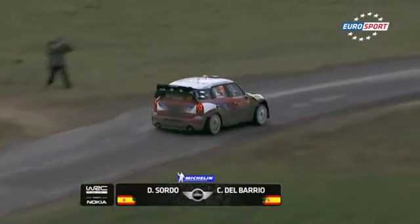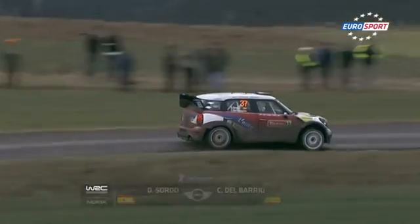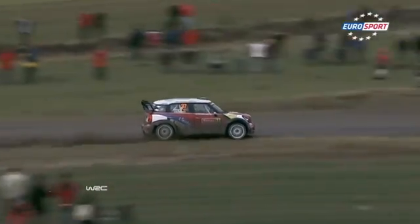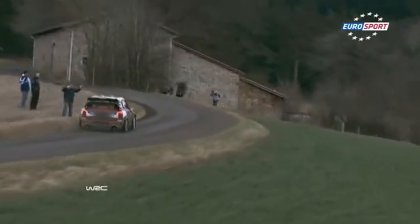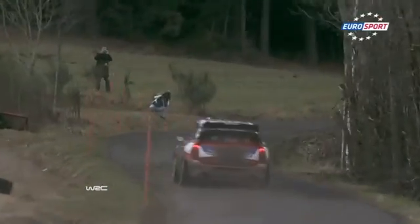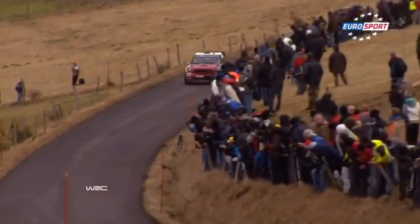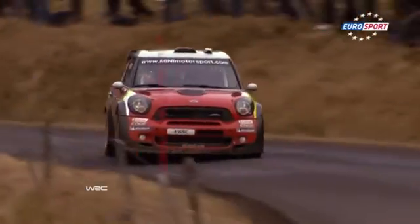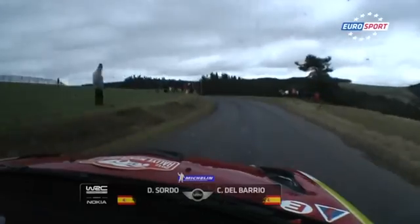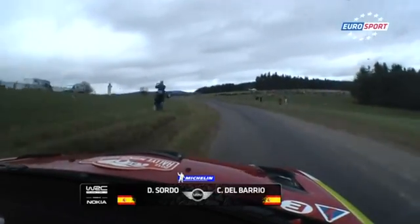Sordo trying hard, very hard, to get ahead of Petter Solberg once more. It's a risky strategy. Pushing to the absolute limit all the time means, well, you could easily go over it. And Sordo, the third fastest time, 4.5 seconds down on his former teammate Loeb, wondering just what he has to do to roll in that deficit and just match Loeb's pace sometime.